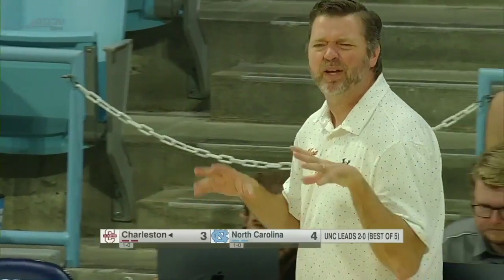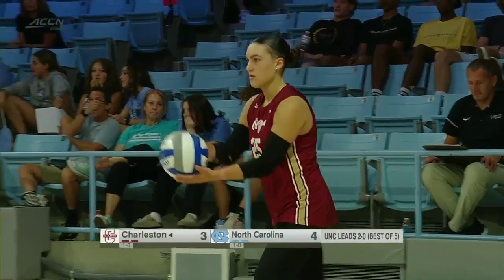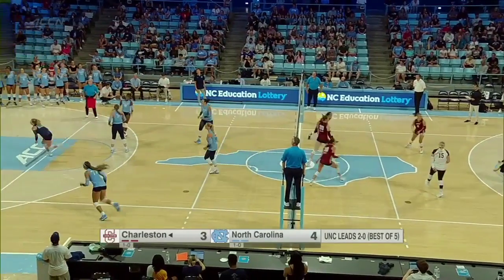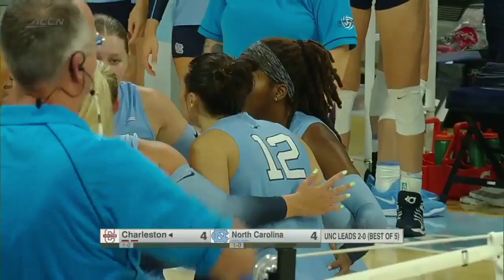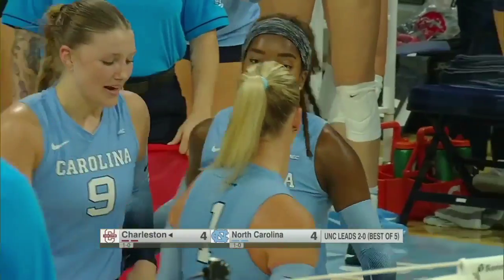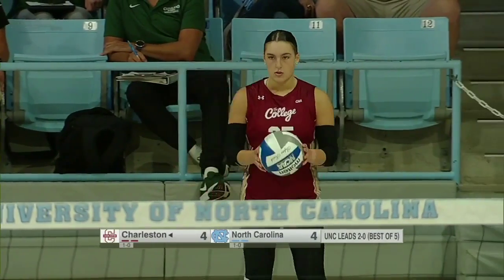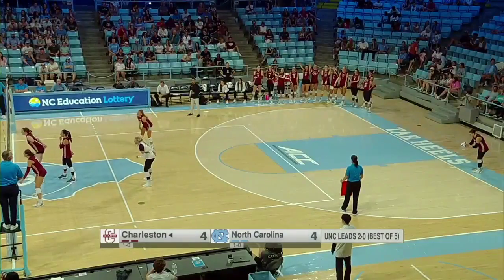And I love what we're seeing from the Cougars right now. It's showing the Tar Heels that, yeah, we're down 0-2. We didn't play very well in the first 2 sets, but we're not going away. And that's another good example there. You get a service ace. Now you're tied in set 3, maybe playing for the first lead in the match. And that's the first service ace of the match for the Cougars.